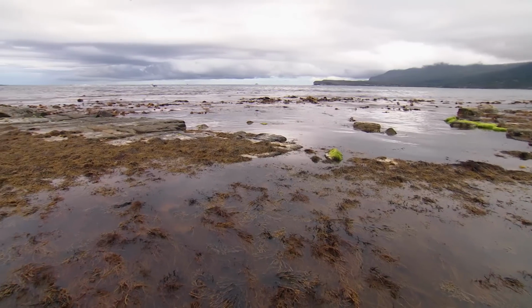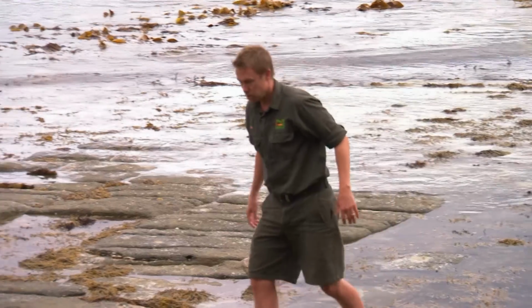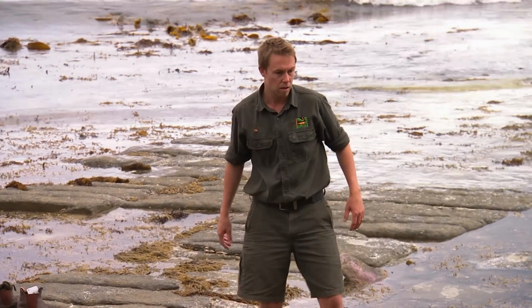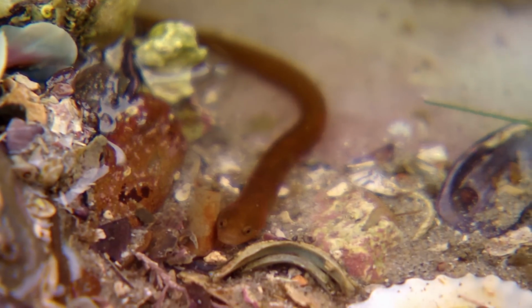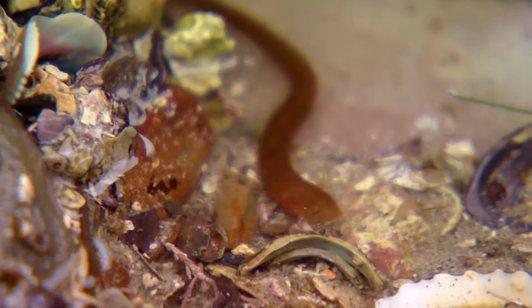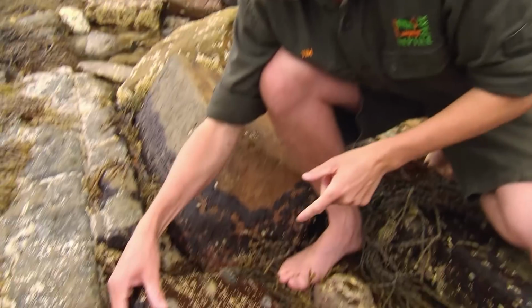They say time waits for no man. Well, I reckon that applies to the tide as well. Now I've got a few minutes left to seek out something special. I know they're here. That's the other thing about rock pooling. All it takes is a little bit of patience. Something will always turn up. There's one critter I really wanted to see here today, and it's taken me a fair while to find one. But he's under this rock.